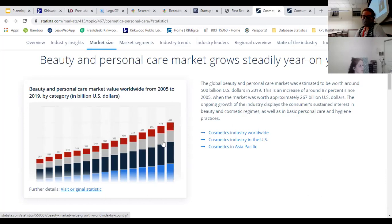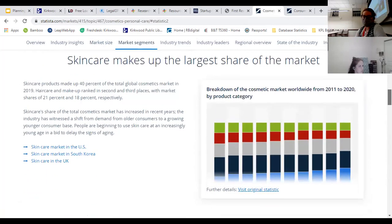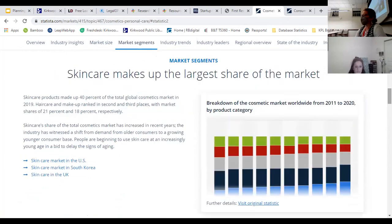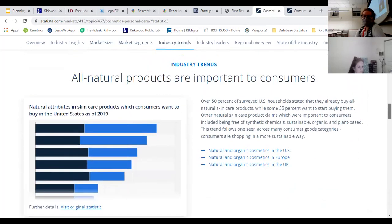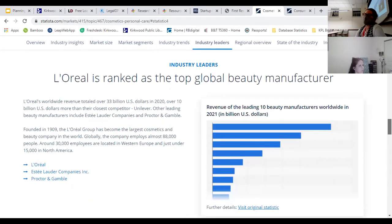But yeah, so the other thing you can kind of see in our projections. So what are they projecting it to look like? Past performance, you know, what's the largest share of that market? So, you know, you're putting together some products in an industry, but you want to know what products are doing the best in that market. So you kind of know what to put your money into. You can see different trends as well. So what's trending, all natural products and the cosmetics, and then who are the industry leaders?